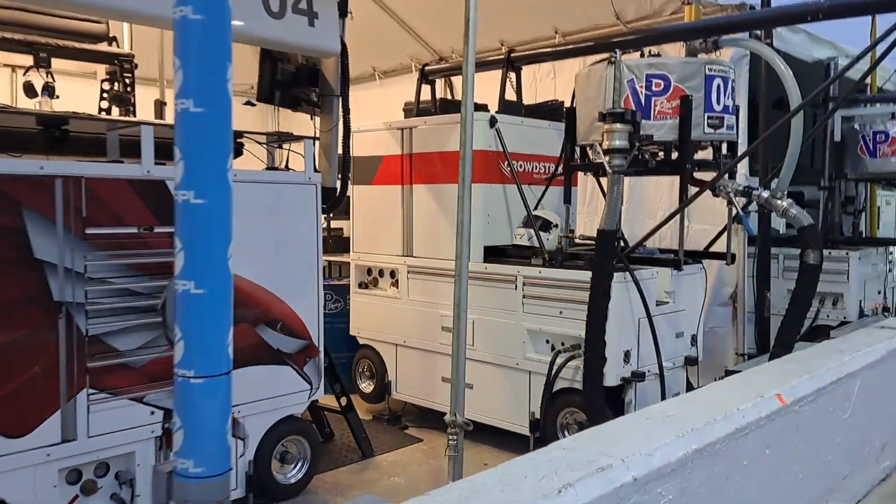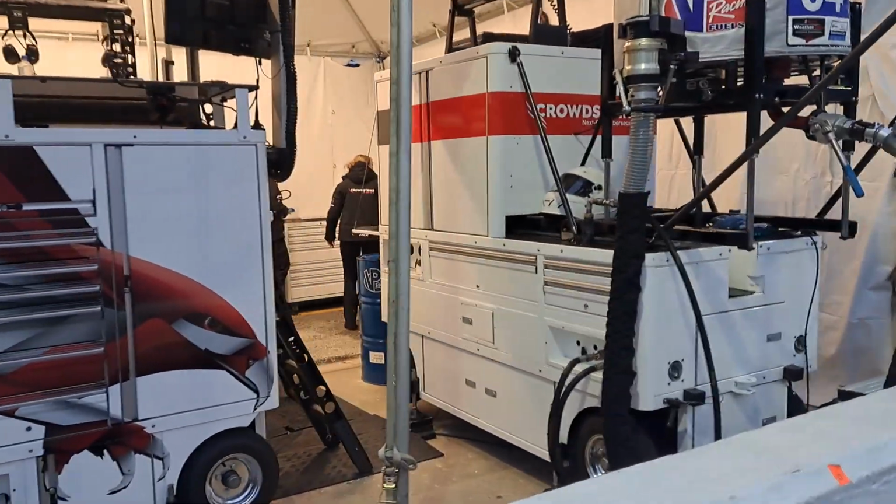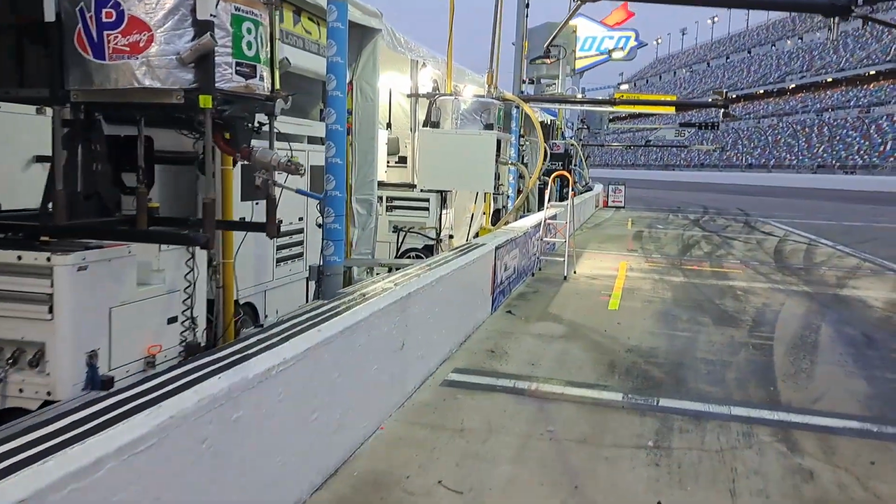LMP2. Those cars first came out in 2017. They sound great. They're fast as hell. They have been dummied down so much because they're so fast and so cheap.